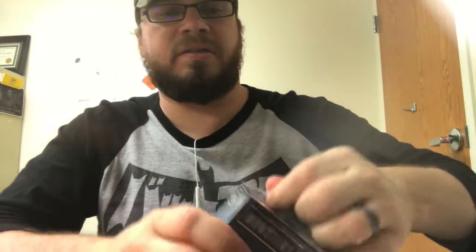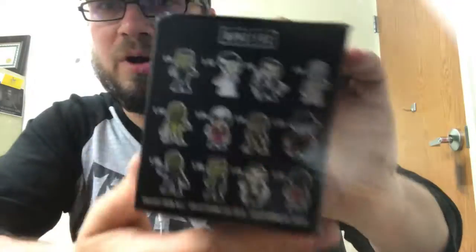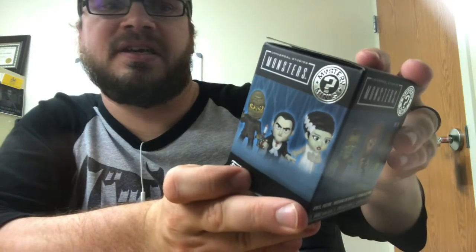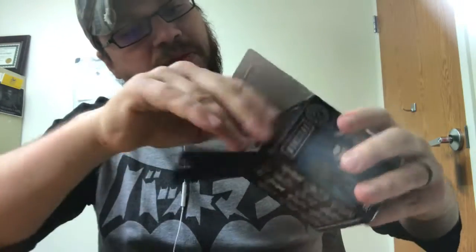I'll go ahead and finish off with the Mystery Mini. Again, this is from the Funko Mystery Minis Universal Studios Monsters set. There are a total of 12 figures to collect, ranging in rarity from 1 in 6 to 1 in 72. So, let's go ahead and get into this.